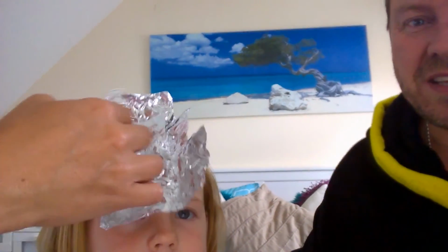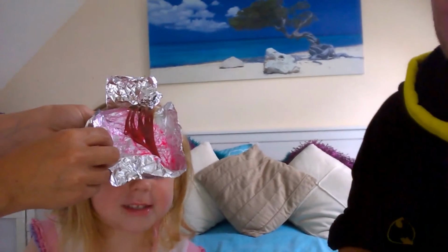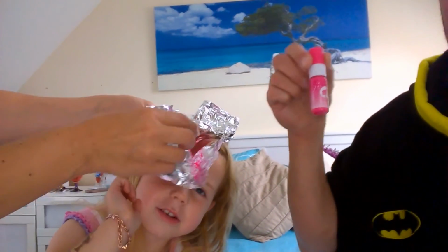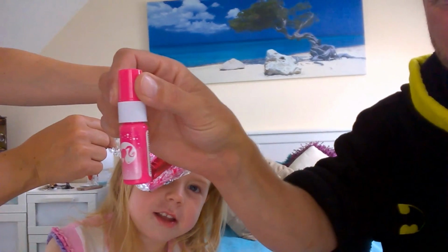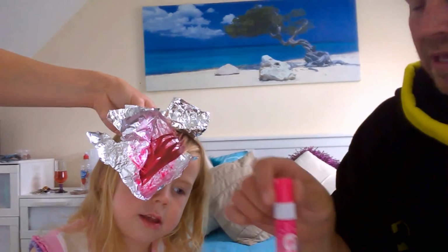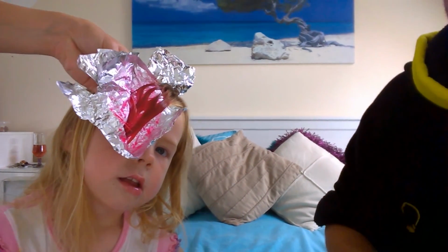So what are you doing, Mrs. D? Doing Sasha's temporary pink streaks. This is it, if anybody wants to try this at home. From a Barbie hair collection. So we'll let you see how this goes.